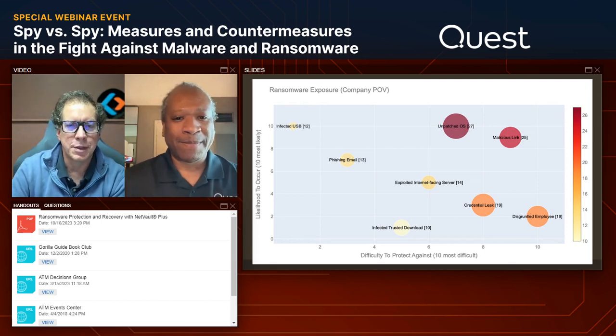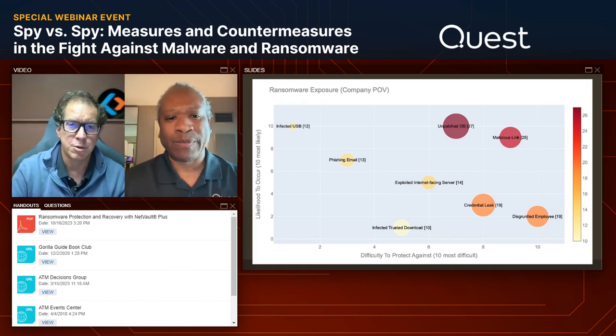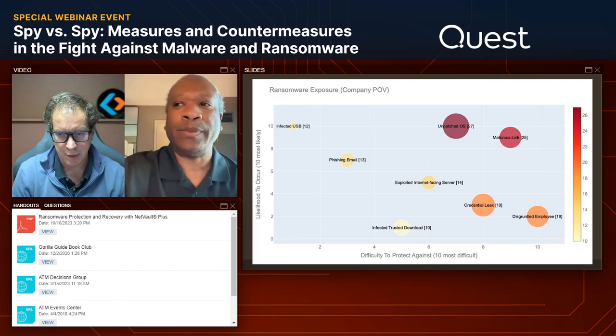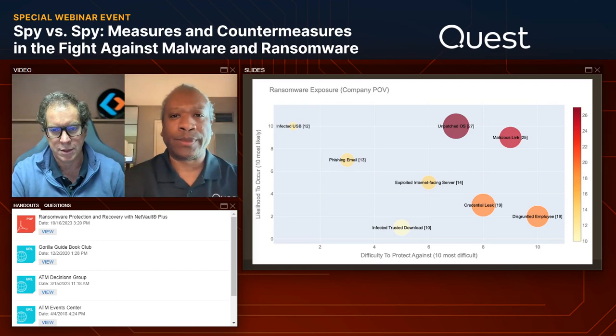So the next thing that we're going to talk about is dwell time. So let's talk about what I'm doing in the dwell time. So assuming that we haven't been able to defend against all of these things here on this graphic, the typical ransomware exposure, and I've found one of these ways to get in, then what am I doing once I'm in there?